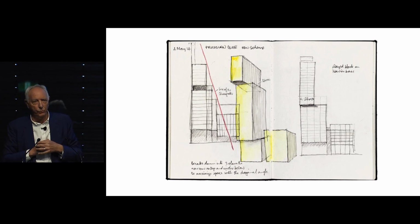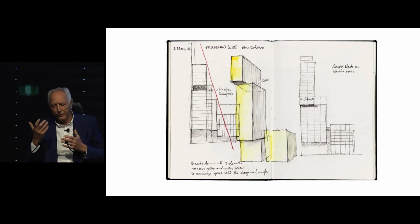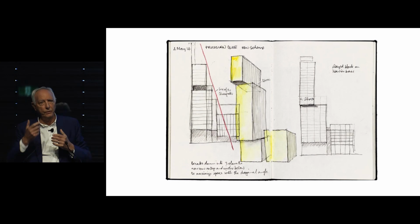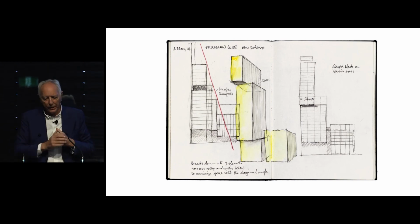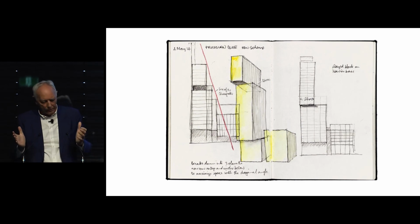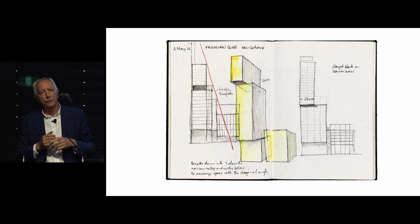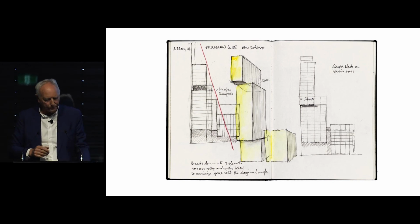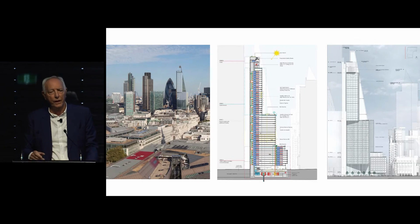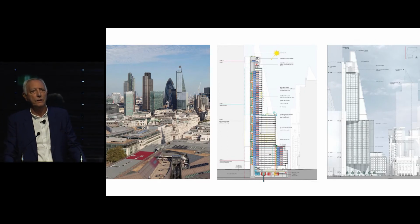in the city. And we were behind St. Paul's Cathedral, but we had to stay within the red line of the Rogers Stirk Harbour building, which is known as the Cheese Grater, which has an angular facade. So the only way we could deal with it to maximize the development potential was a series of stacked boxes. That was the sketch, and this is how the building turns out.